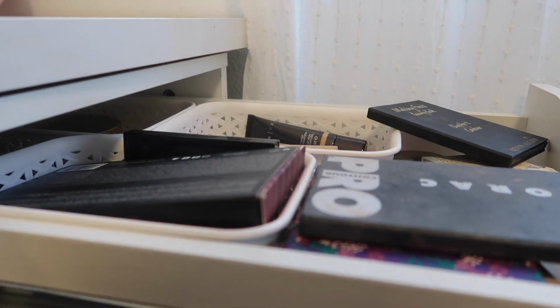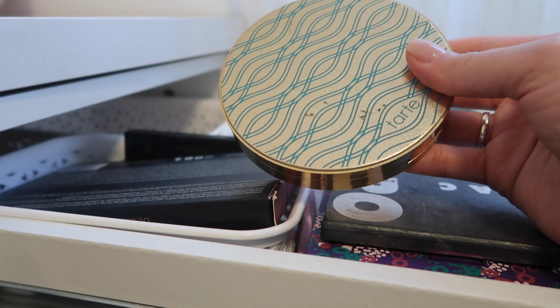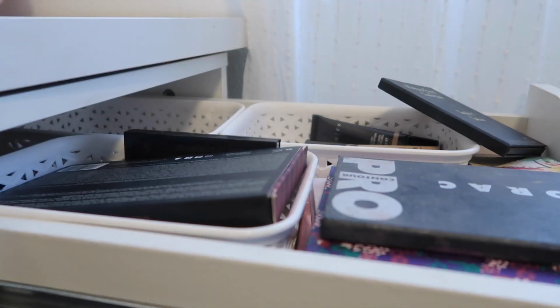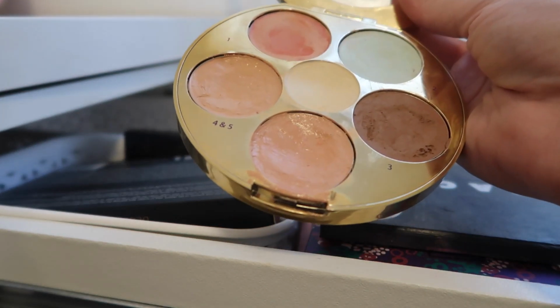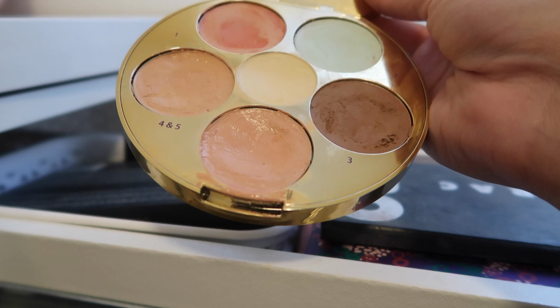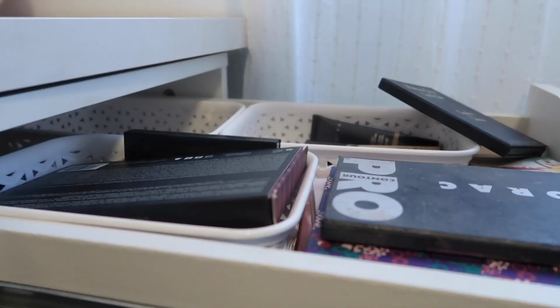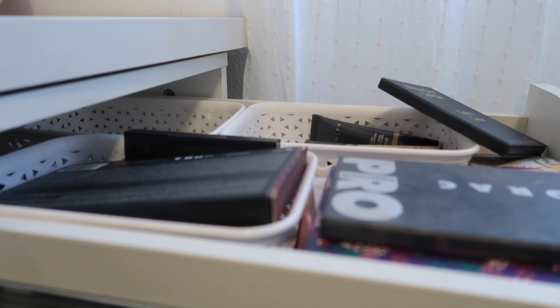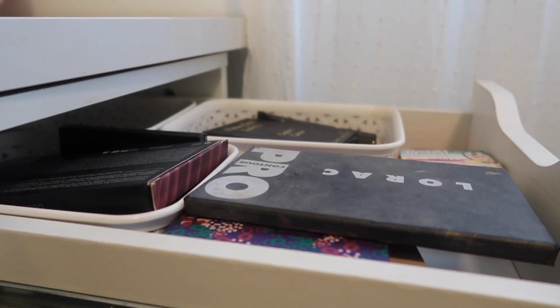But there is one thing in here that I couldn't get myself to use, and this is the Tarte Wipeout Face Palette. It's a cream contour and color correcting palette. I have had it, I think, since 2015, so it's been 3 years, and it kind of looks pretty gross, so it's not very appealing every time I open it. I didn't really end up using it in April because I was just nervous about it. I just thought it looked kind of gross, so I'm going to get rid of it.